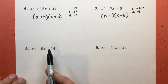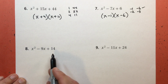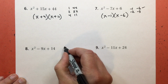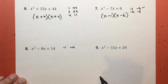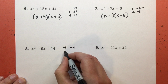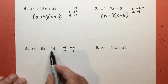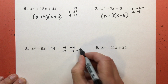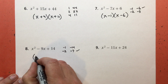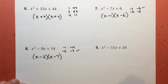Same type of problems. Multiply, I get positive. Add, I get negative. Both of them are going to be negative. What multiplies to give positive 14, but adds to give a negative 9? Negative 1 times negative 14. Multiply, get positive 14. Add, I get negative 15. That's not it. Negative 2 times negative 7. Multiply, I get positive 14. Add, I get negative 9. That's it. And actually, those are the only ones I have. So this is going to be x subtract 2 times x subtract 7.